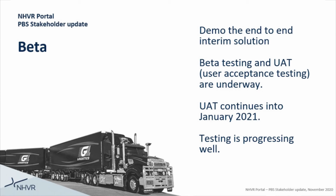We are intending to do a demo of the end-to-end solution of the interim to replace email. I'm going to hand over to John to do that. Let me just admit Scott. And then we'll have a quick chat about how we've been going with our beta testing and what's coming up. Are you ready to take over, John, to do a quick demo?